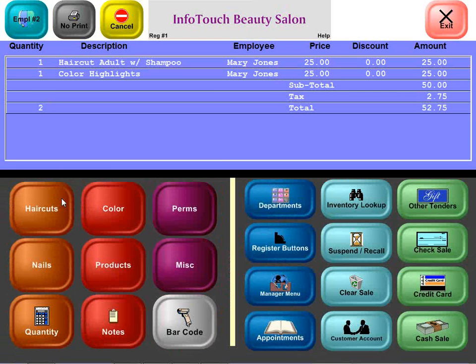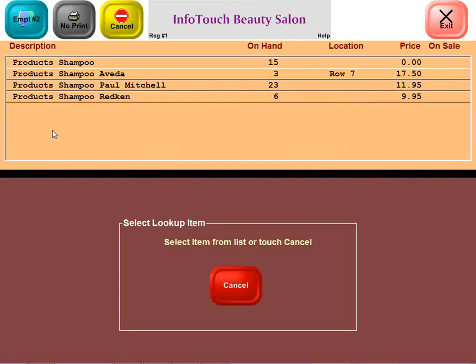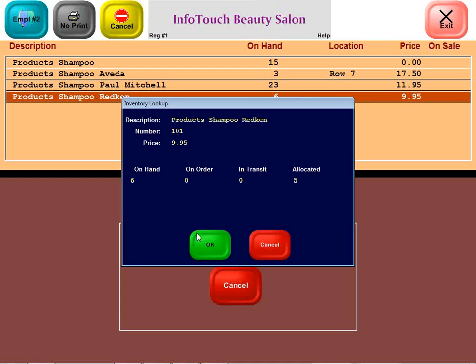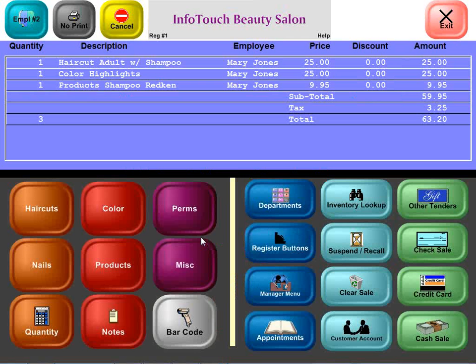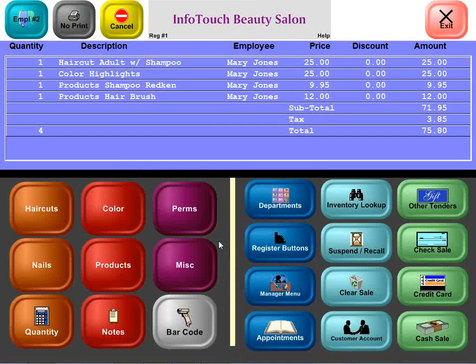Very easy. When it comes to products, we support all standard barcode scanners, but you can also look up your products by description. So here's all the shampoos in the salon. Let's say this customer wants to buy a bottle of Redken shampoo. Oh, and she also wants to buy that special hairbrush they sell. So we'll go ahead and ring that up too. And at this point, we've got a sale that's now up to $75 and change.